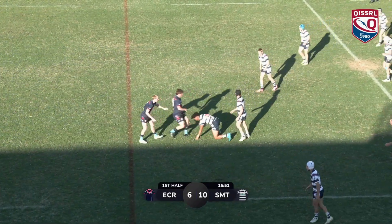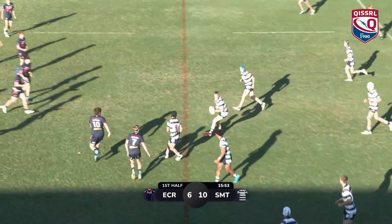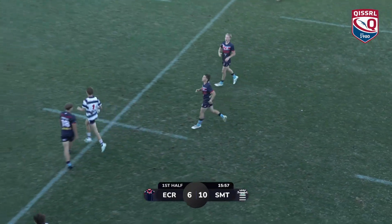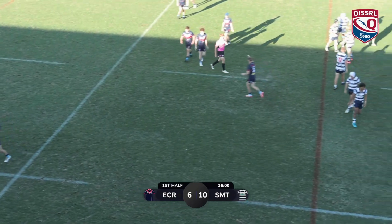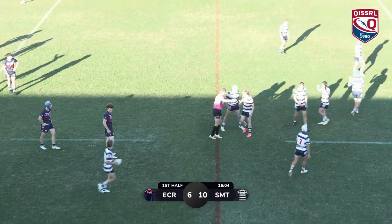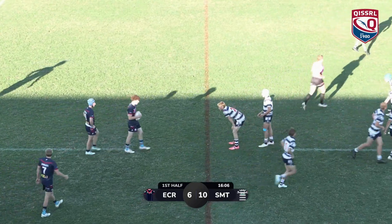So being a Div 1, we have a full complement of officials. Bats it on. Is that forward? Referee says, and the touchdown says it is. So a little bit of volleyball coming to Jack Mansky. 10-6. Change over.